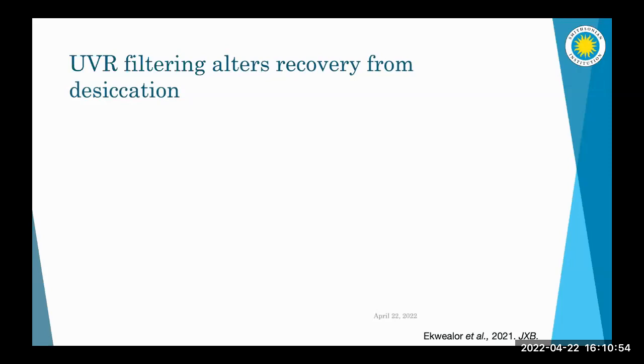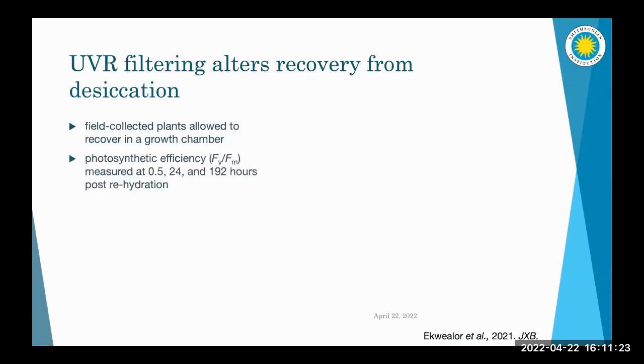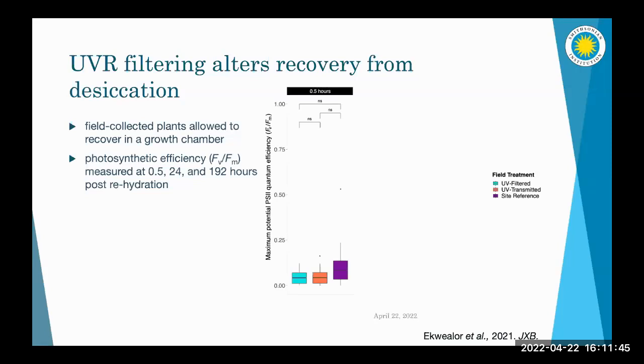Finally, I looked at recovery from desiccation in a photosynthetic context. To do that, it required a lab experiment with the field manipulated samples. Field collected plants, which are collected dry, since they're dry most of the time in the field, were allowed to recover in a growth chamber. By recover, I mean low light, humid conditions, and access to water. They were kept fully hydrated and recovered for 192 hours, about 8 days. At three time points, I measured photosynthetic quantum efficiency, Fv over Fm, a metric that tells you how much of the incoming light is being used for photosynthesis.